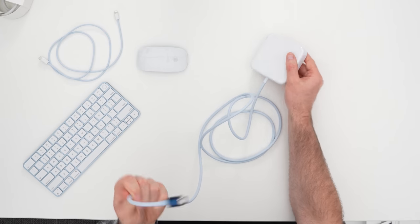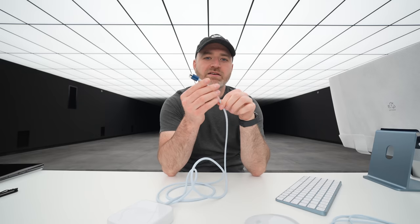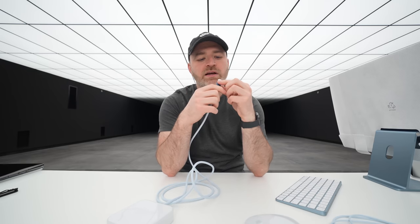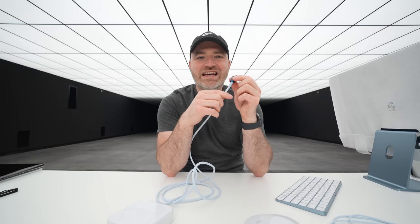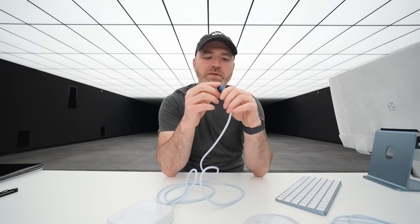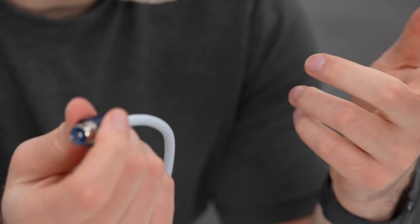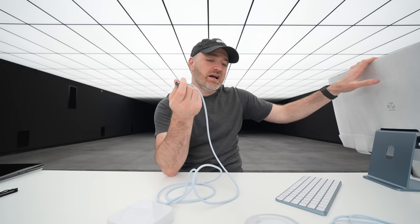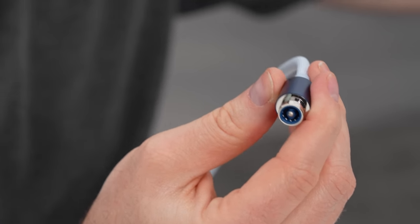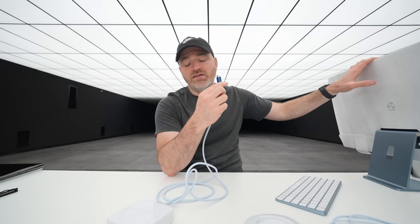They also created this magnetic connector, so if it was to get kicked, it would pop out, presumably. I don't know, I'll give it a little test. I'll give it a little run, see if that's how it works. That seems less important on a desktop compared to a laptop where we've seen MagSafe before, but who knows where people are gonna set these up. It's a nice little thing to have in the event that that happens and you don't have to watch your iMac slam to the ground.